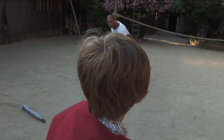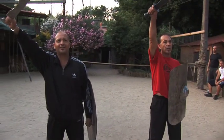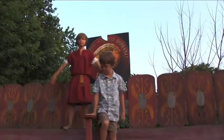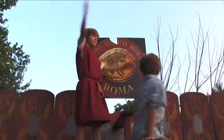Then the gladiators put on a show for us, using some of the moves they just taught us. And the kids are there to play emperor.